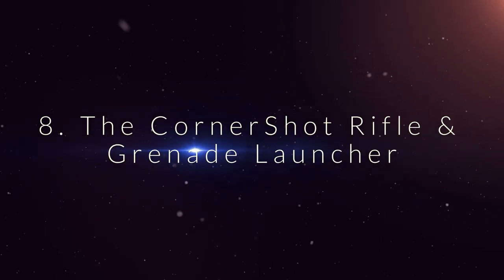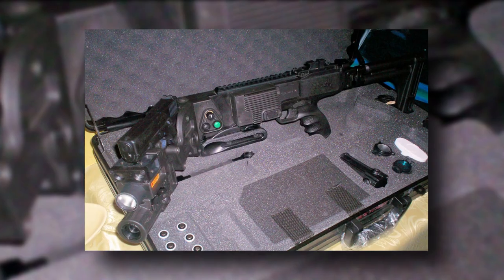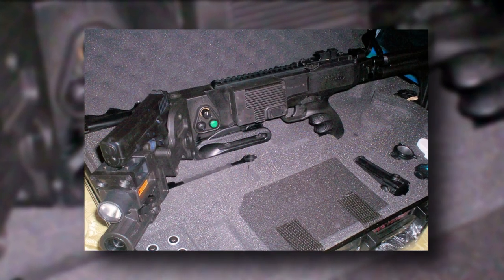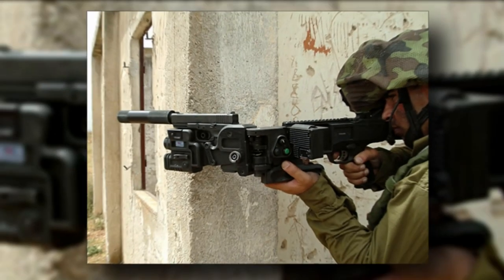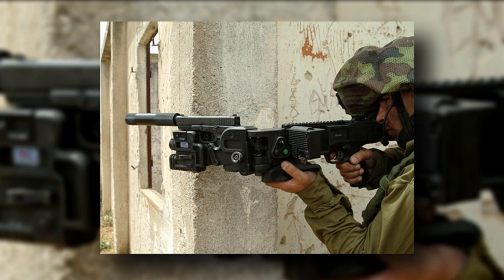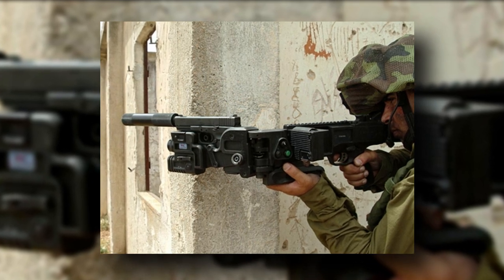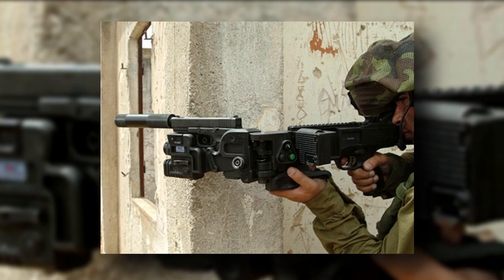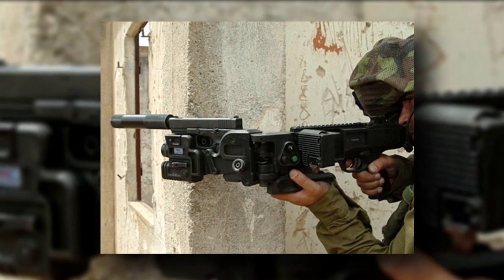Number 8. The Corner Shot Rifle and Grenade Launcher. One of the biggest problems facing soldiers in combat has always been the ability to see and fire weapons around corners. This is especially tricky in modern warfare that often takes place in urban settings. However, there's now a weapon in use by US soldiers that enables them to both see and fire around corners.